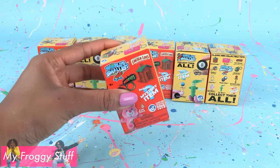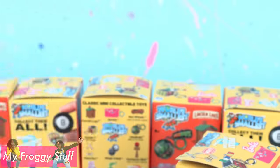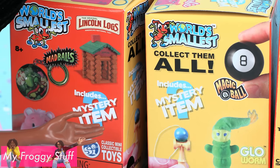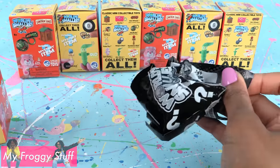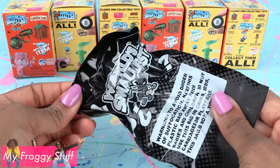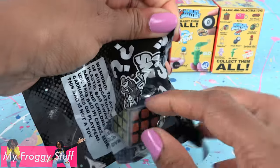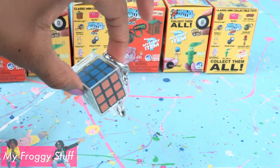So I picked up a few. Okay, maybe more than a few. They also have mystery items, so who knows what we'll get. In our first box, we have something square. Oh, I'm gonna say this is a Rubik's Cube. There's a little notch so we can tear. And yeah, a Rubik's Cube, so we got a double here.